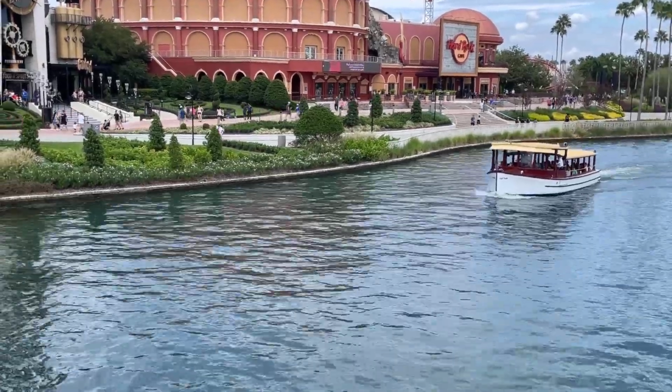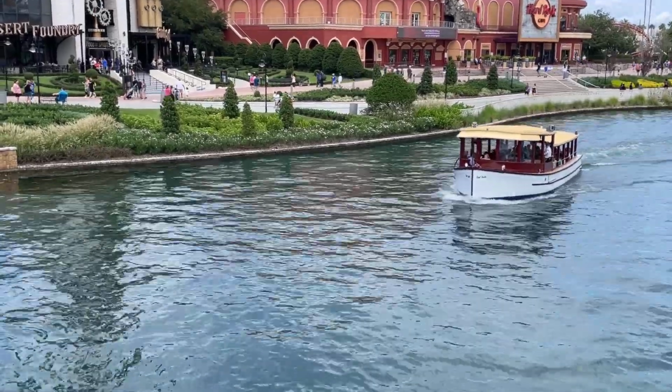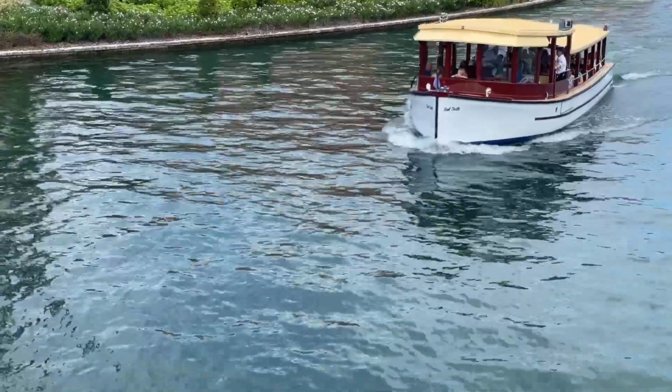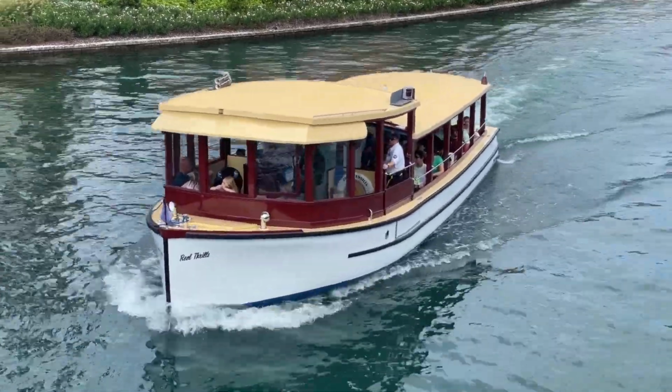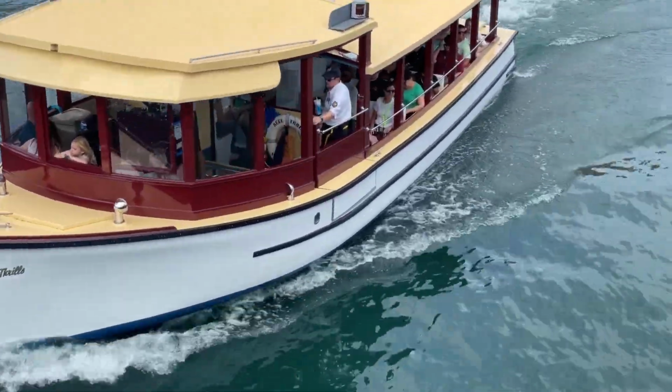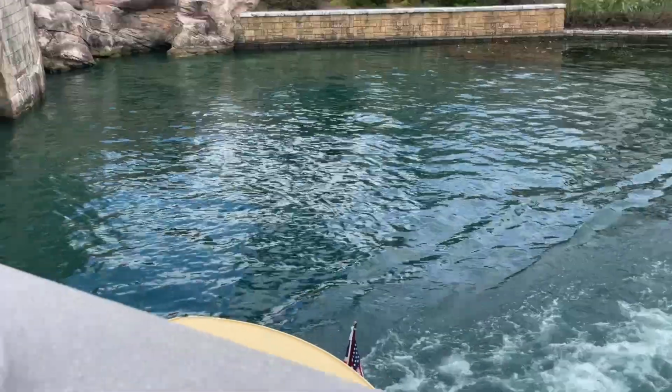So let's see if we can't catch this boat coming by and maybe get some waves from some of the people going to either Sapphire Falls or Royal Pacific, one of those. We're gonna give them a little bit of a wave here, see if we can't get a wave back. Hey guys, enjoy your boat ride. It looks so fun and relaxing. So yeah, that's a great way to go.